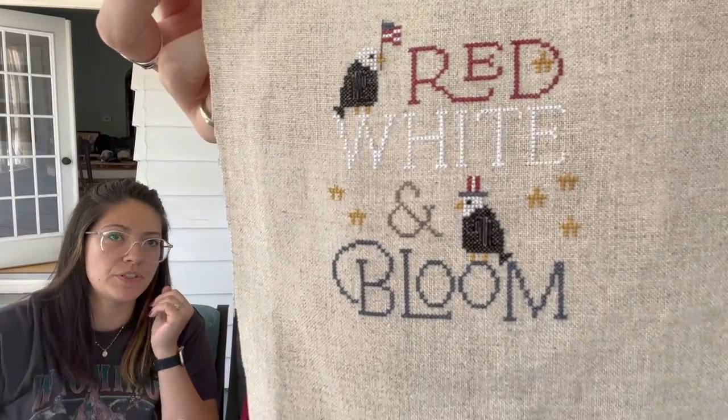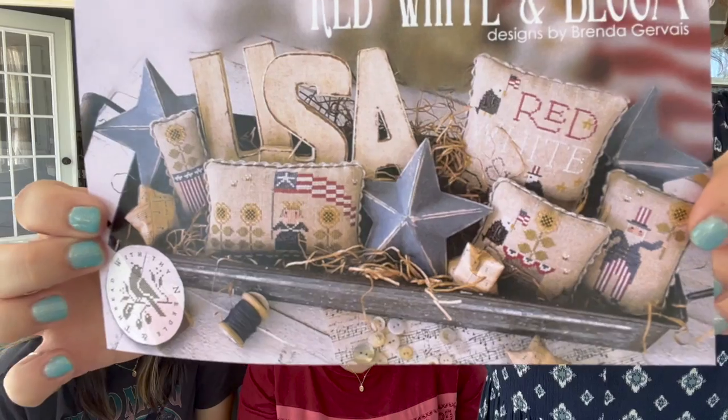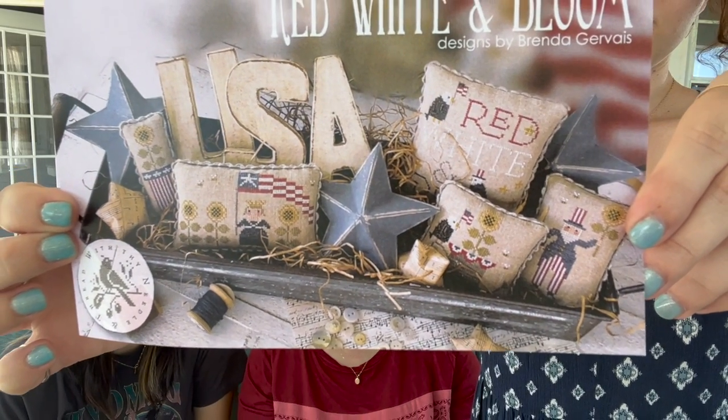So this is Red, White, and Blue. I love Red, White, and Blue. It's super cool. I didn't even know the eagle in the hat is so cute. And then I also started, but haven't finished, the little Uncle Sam that's on there. How are you going to finish it? Like a little pillow. I'm going to try to do this exact thing. You can go to Hobby Lobby and get the letters and all the little stars and stuff. It'll be so cute.